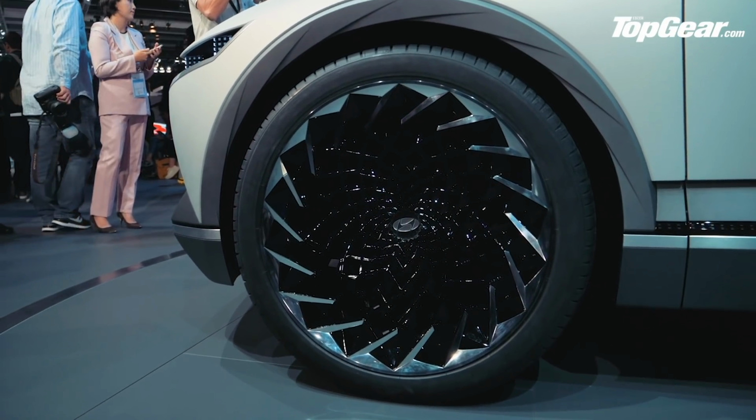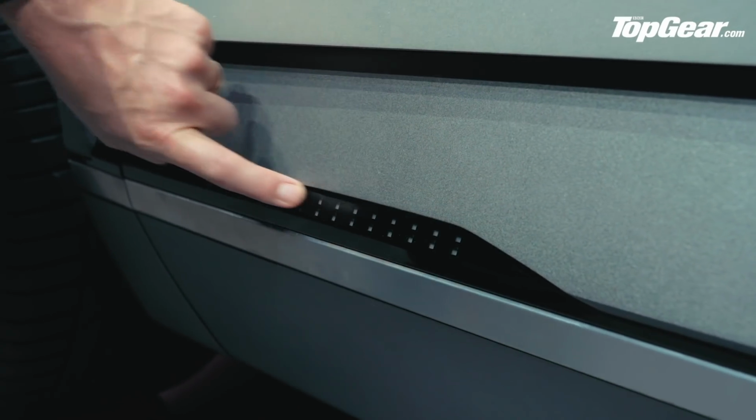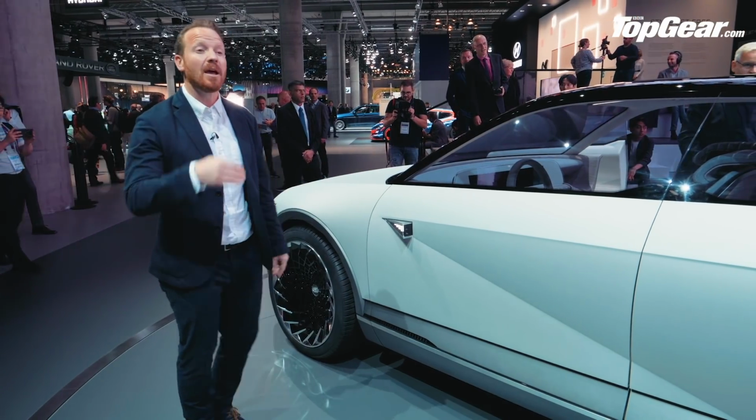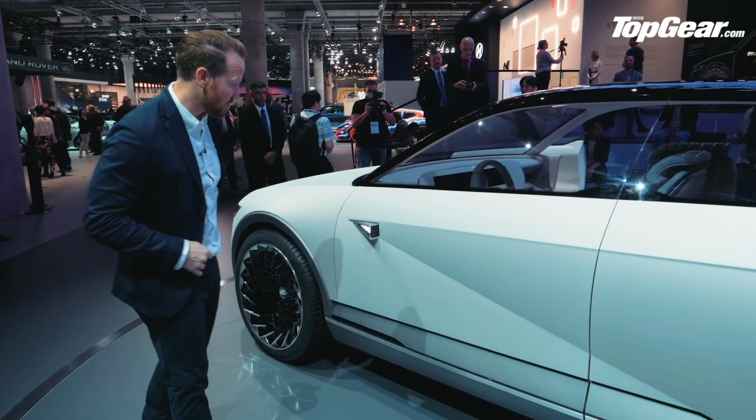I think you're going to get other road users driving next to you falling asleep when they stare into those. Down here you've got an LED light indicator. What this does is tells you how much battery you got, how much range you got without actually having to get into the car. So you could be peering out of the kitchen window, doing the dishes, thinking, yep, I've got enough to get to the shops.